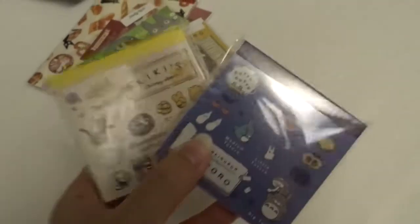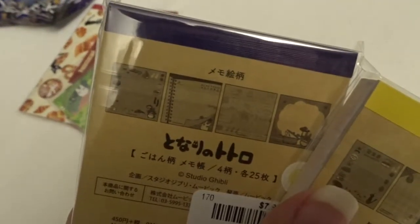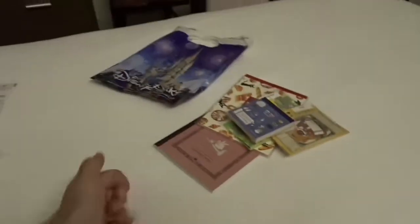And then I bought these two memo pads. There's a Kiki's Delivery Service one and a Totoro one, and the designs are also on the back. At first I thought they were just black and white, or craft paper colored, but I did open them afterwards and they are colored on the inside, so that's good. Yep, that's it.